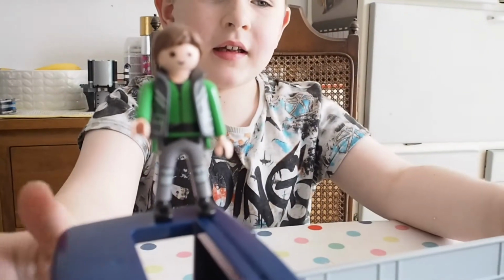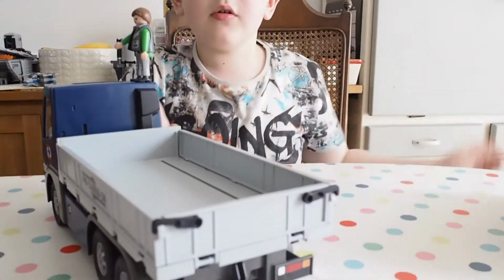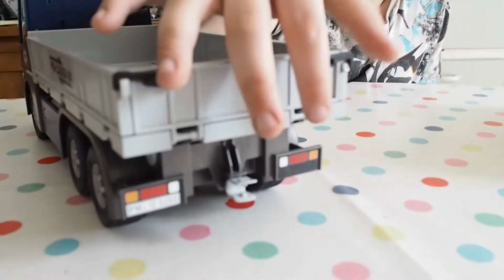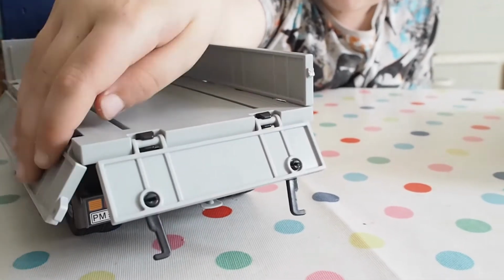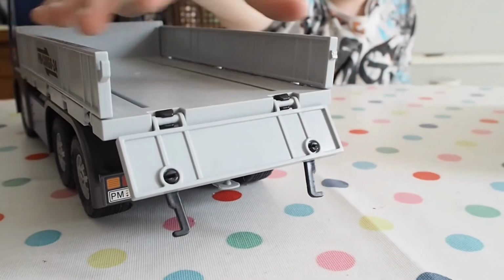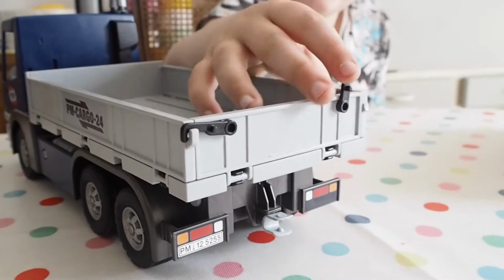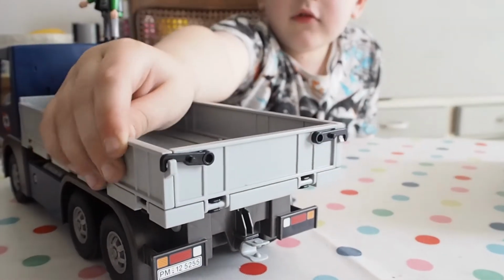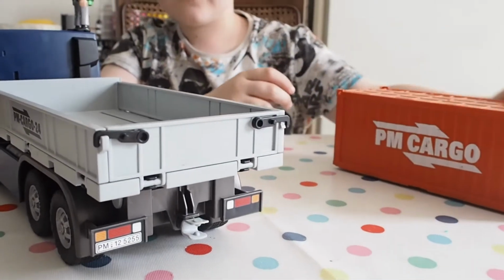And then we have, if you turn it round, you can unhook that and unhook that, and then that comes down, then you can release those. That's very clever. And then you put those up first, then you do this, because otherwise the cargo will fall out. Oh, you can't do it and you'll break it. And what about that container?